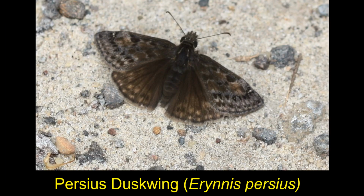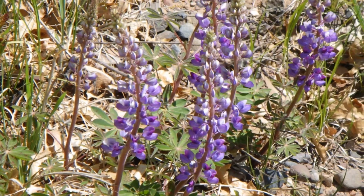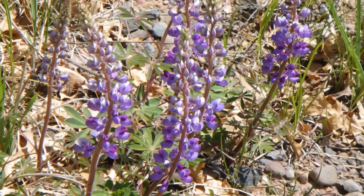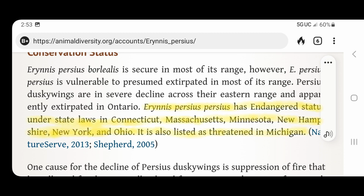The Persius Duskywing, aka Hairy Duskywing, is much smaller than Juvenal's, with a wingspan of slightly more than an inch. The hyaline spots, 3/4 of the distance along the costal margin from the head, are lined up neatly. Sharing wild lupine as a host plant with Karner blues, one would think that both butterflies would be found in the same habitats. But Mike Reese at wisconsinbutterflies.org finds the Persius much rarer to find than Karner blue. Indeed, the species is of special concern in Wisconsin, Minnesota, and elsewhere. Crex Meadows in Burnett County and Jackson County's Black River area are good spots to find Persius.